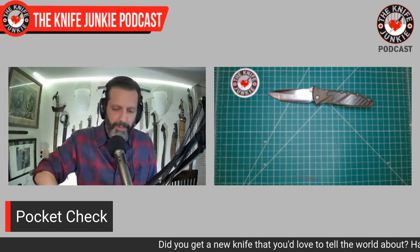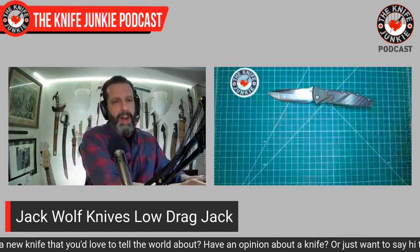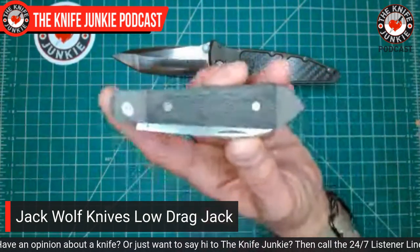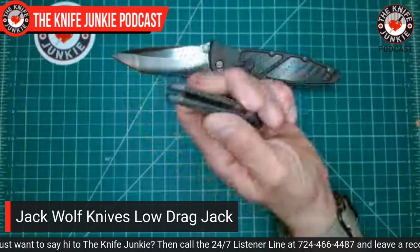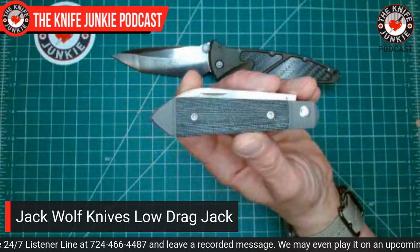Next up, this did a lot of duty this weekend, was the Jack Wolf Knives Low Drag Jack, the latest from Jack Wolf Knives. This thing is a beautiful bullet-ended jack. Mine is in black canvas micarta. That is starting to patina nicely. Man, the quality of the micarta on these Jack Wolf knives is really awesome.